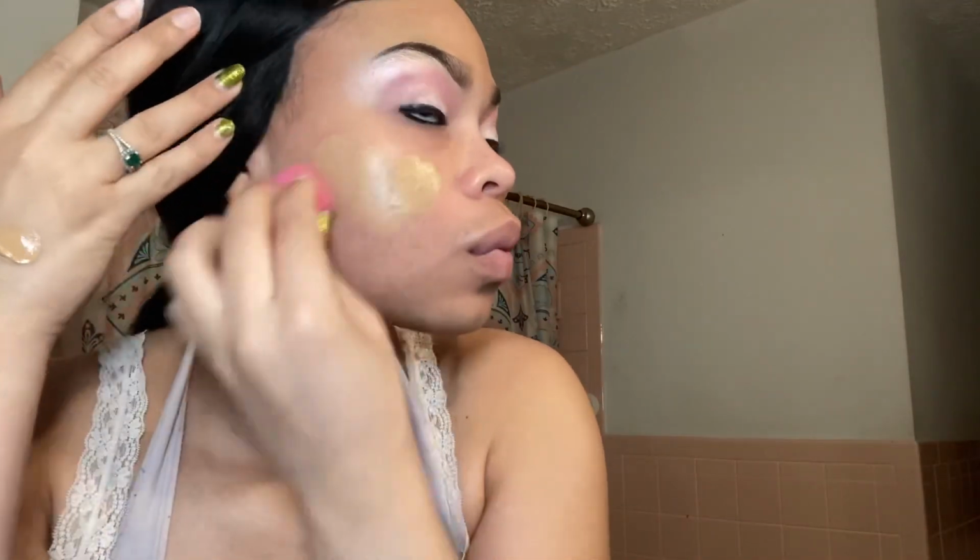Going back in with my e.l.f. putty primer, the acne fighting one, just blend that over my face. Minus the forehead. And spraying some setting spray just to help with locking in the foundation, and it felt good. Taking my Super Stay foundation, we're applying foundation everywhere else and blending. This is so fast, oh my gosh.